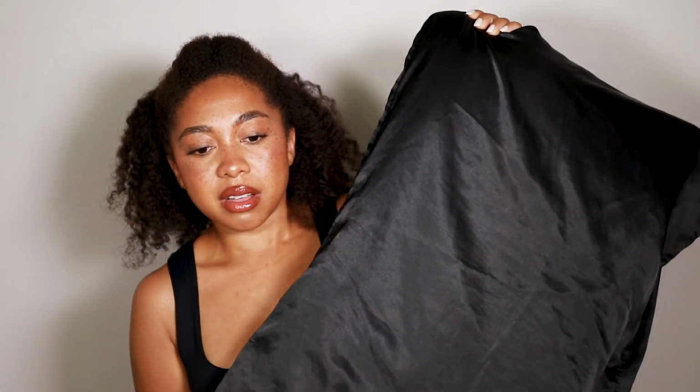And then my satin pillowcase I also got from Amazon. It is just a black one as well, just in case there's oil or anything like that, I don't want it to stain my pillow. And then my other pillows on my bed just have regular pillowcases. So highly recommend this. I guess I can also link this pillowcase.